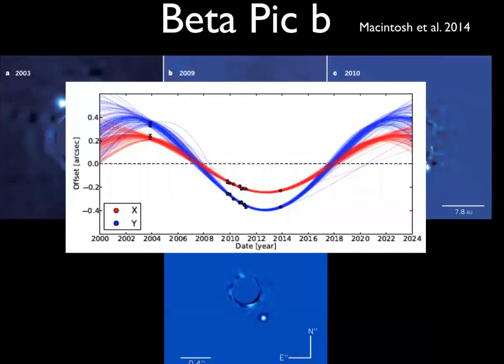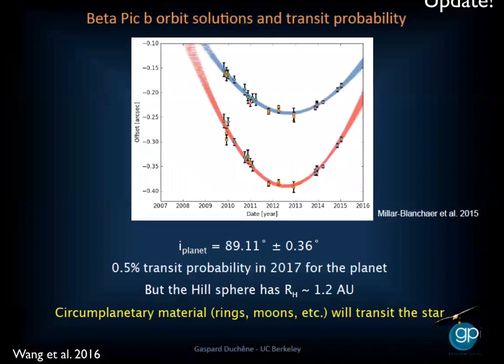So the big question is, will it cross the disk or miss the disk? From our analysis, it will actually not transit. There is only a 0.5% probability of transiting in late 2017. So right now, but we believe that the Hill's sphere will transit. So if it had rings or moons, we might be able to see material around the planet. A lot of people have campaigns in Antarctica right now and in space using small telescopes to track the star brightness and see if we can see the planet or Hill's sphere transit.